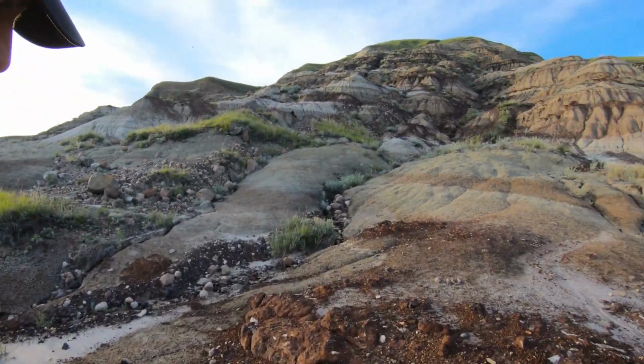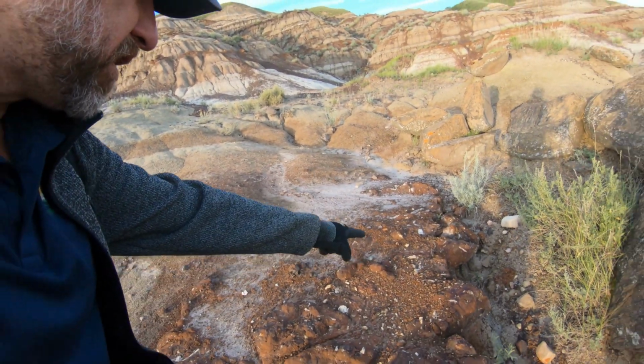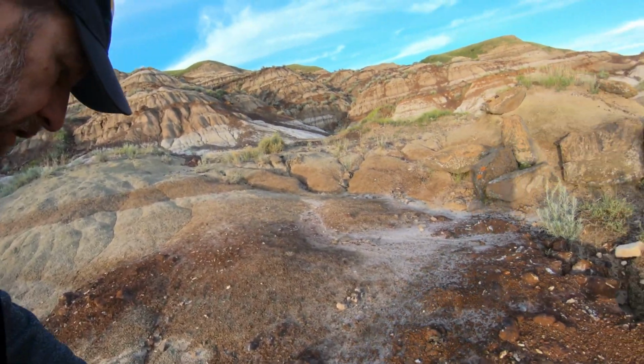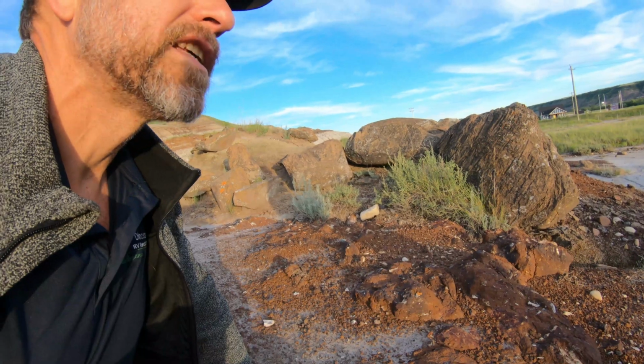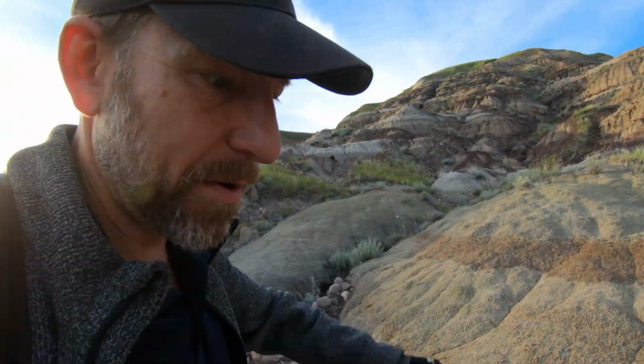But just over here there's a whole bunch more, so you can see it's in the rock, okay? And there's a lot of it, okay? See that piece there and this piece here? Whatever it is, it didn't happen yesterday. Let's keep going. There's more stuff up there that I want to share with you.